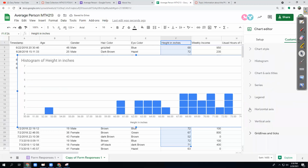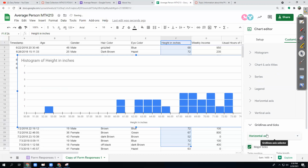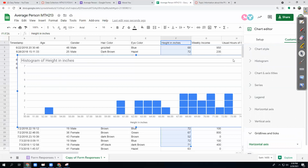Oh, I know, horizontal, oh, let's see, where was I? Grid lines, horizontal. That gives me no options. Major ticks. Nope. Interesting. Okay, so not as configurable as I hoped. Microsoft Excel does similar things. They have a few more options, maybe twice as many, which can be kind of overwhelming at first. So I usually like Google Sheets for introducing graphs.